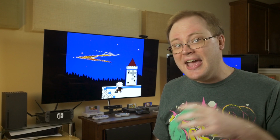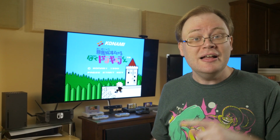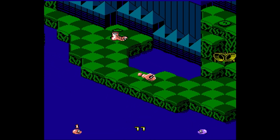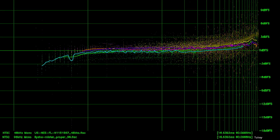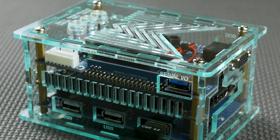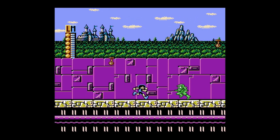But in the time since, we've gained new tools and information that have allowed even someone as musically inept as myself to take better advantage of the audio adjustments in both the 2017 model as well as the more advanced capabilities in the NT Mini Noir. The big breakthrough comes from MD Fourier, an open source project by Artemio Urbina, which has finally made it possible to get scientific data on how video game console audio signatures vary between console revisions or how close an emulated version is to matching the real thing. Notably, contributors to the Mister project have taken results from MD Fourier to significantly improve audio accuracy in their cores, including the NES and Famicom core. So now in 2020, there's a much higher bar to clear.